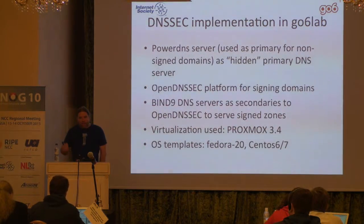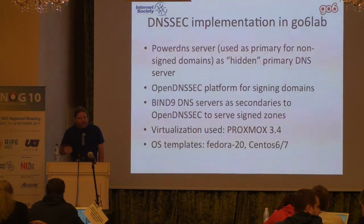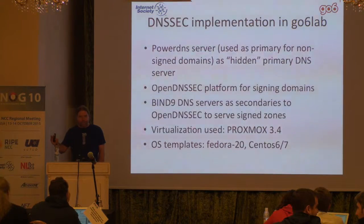And I said, can you please write for me a very deployment-oriented document that says, okay, you need to install a Linux box, you need to install OpenDNSSEC, these are the files that you need to edit, and this is how you add the domain, and this is how you sign the domain, and this is how you publish the DS key, and be done with it. And actually, he did it.